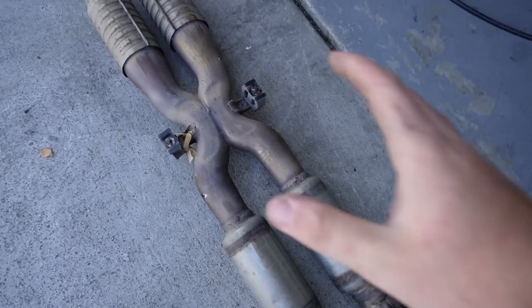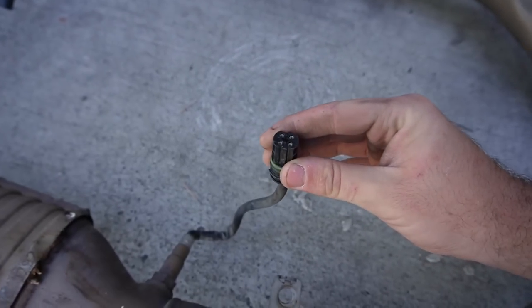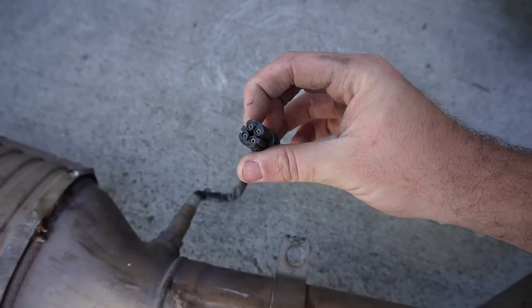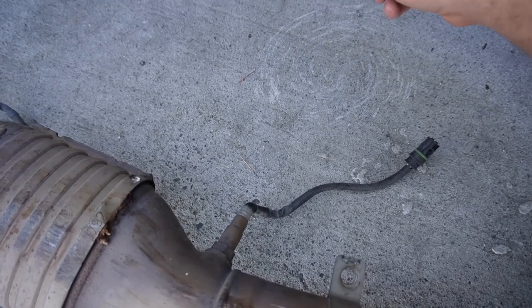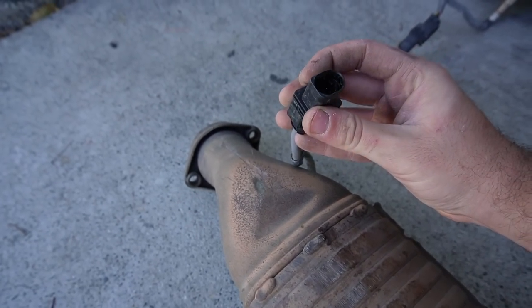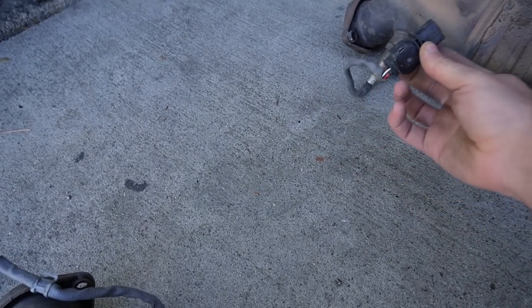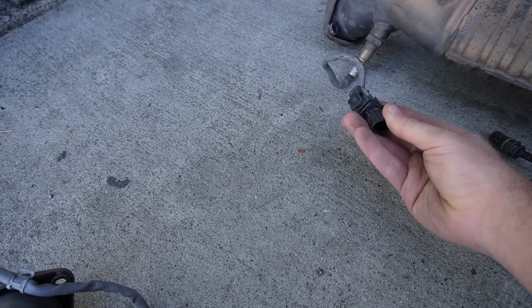So now that we've got the exhaust right here next to the E90 M3, the only thing I'm worried about right now is if water got inside these connections. This one doesn't look corroded, which is a good sign. This one as well. I'm more worried about these ones over here. I'm going to try to clean these out as much as I can to make sure there's no dirt or water. These honestly could be broken because of the amount of water that possibly got into them.